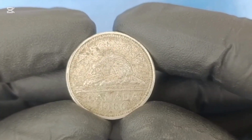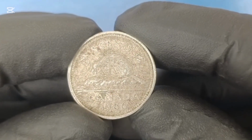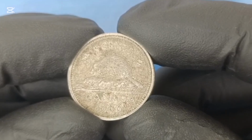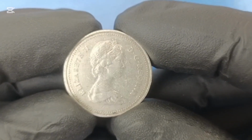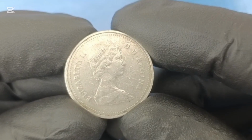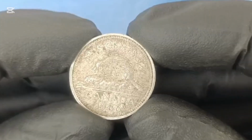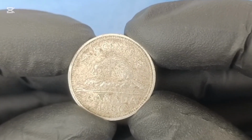As with any coin featuring a minting error, the 1986 5-cent piece's value skyrocketed due to its rarity. Collectors around the world began to recognize the unique qualities of this coin, and as its reputation spread, so did its price. Initially, these error coins were still just a curiosity among collectors, but over time, they became an in-demand item that commanded higher and higher prices.